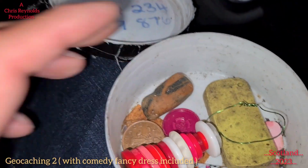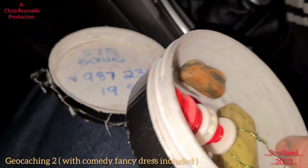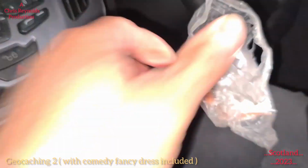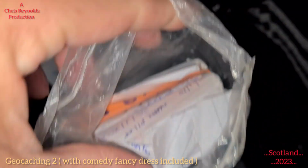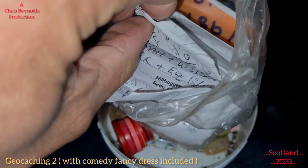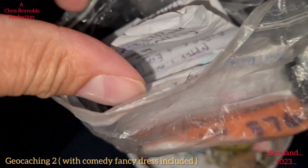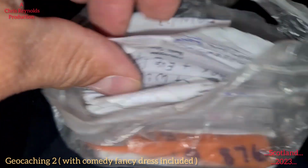But yeah, I'm going to maybe add some money, a coin or something to it as well. There's this bag of stuff as well. Write our names on it. There's loads of stuff in here already. I can't really do two things, holding my phone at the same time. Well done, Chris, for finding this one.